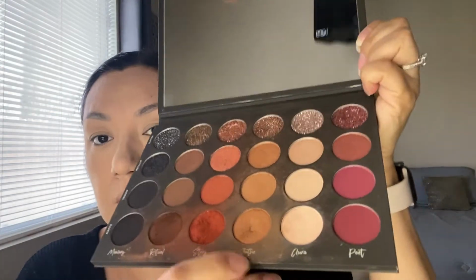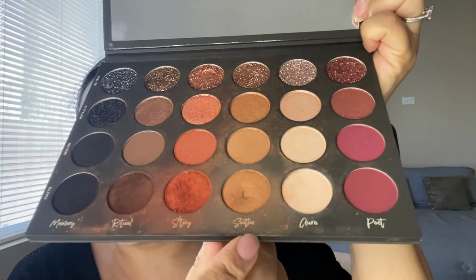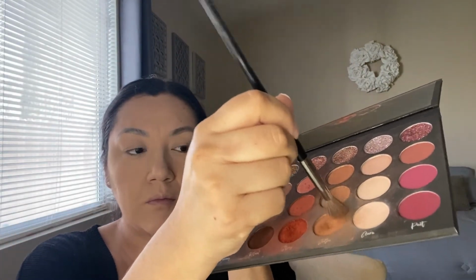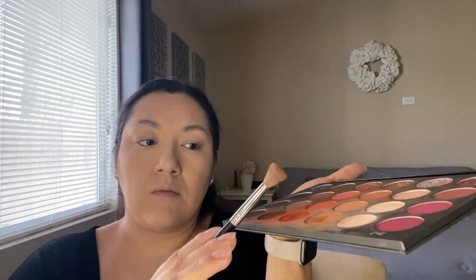We will be using the Tati Beauty for the eyes. This is the Tati Beauty palette, volume 1. I usually use Soothe and Story. I will go in with Soothe. And this brush right here is a Morphe E27 brush.